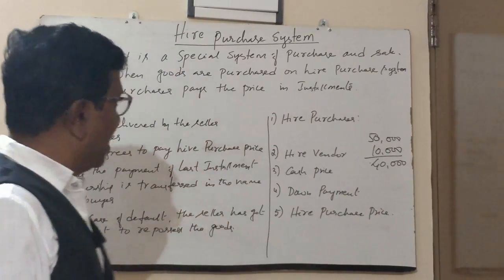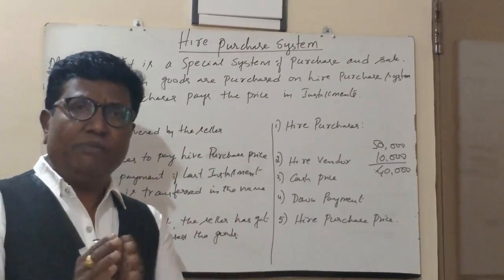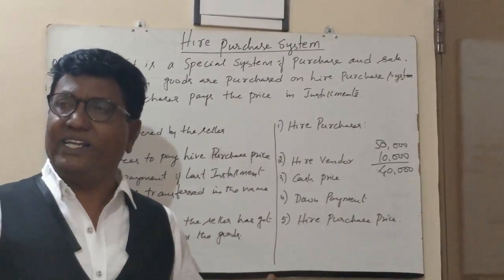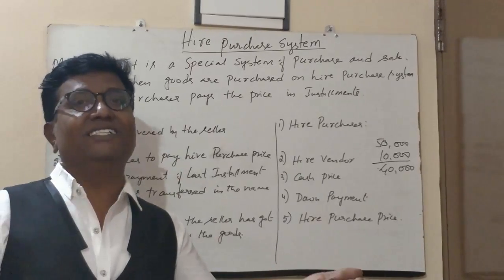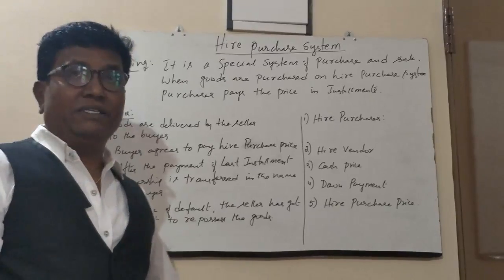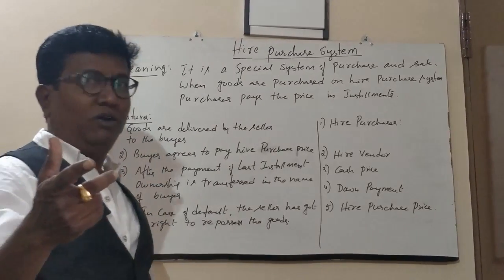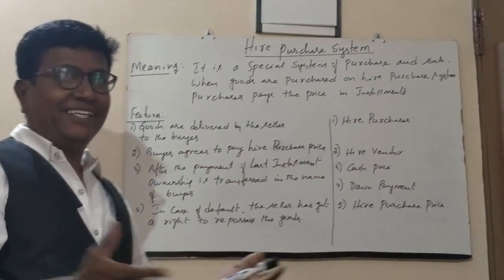Now, let us come to the point, hire purchase system. It is an agreement between two parties. One is a hire vendor, the other one is a hire purchaser. What are the features of hire purchase system? Quickly we will go through it. The features means characteristic features.